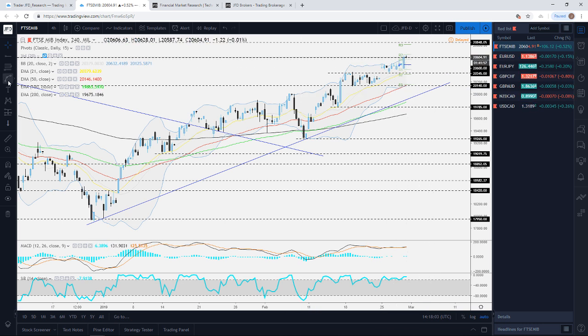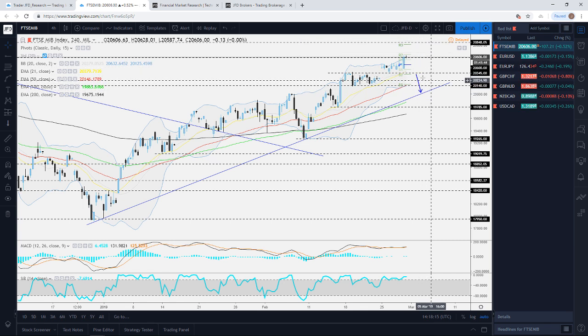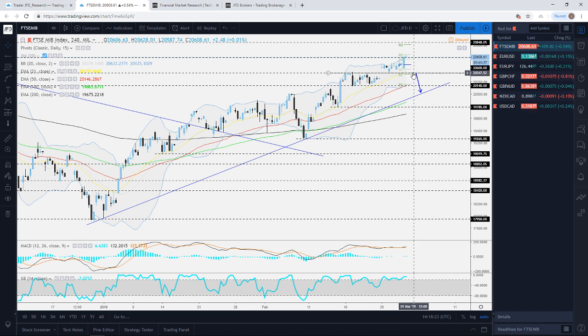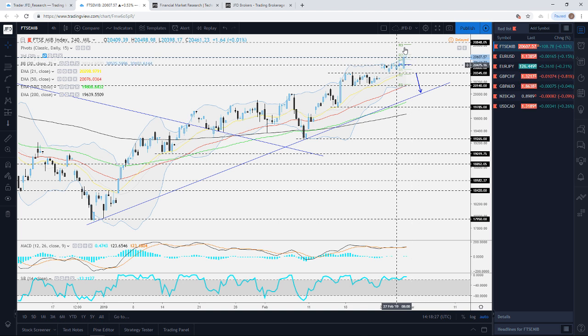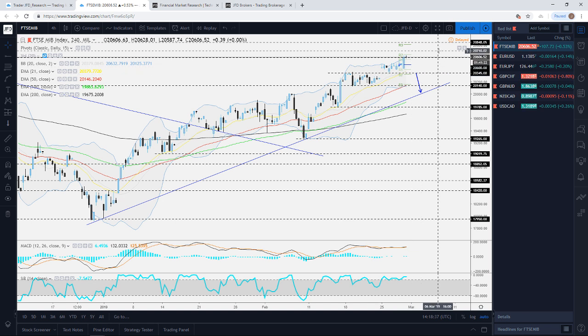But again, in order to consider the downside here, we would like to see a nice drop below the 20,345 level. I do understand it's quite a far move, but it would be a cautious move, because if the index slides lower but rebounds from the 20,345 level again, then it could reverse and push higher again. That's why we are looking at this 20,345 zone, approximately there. So keep your eyes on that one.